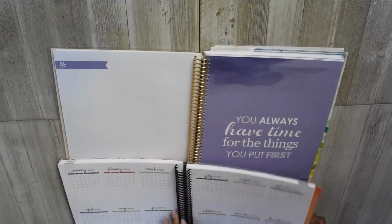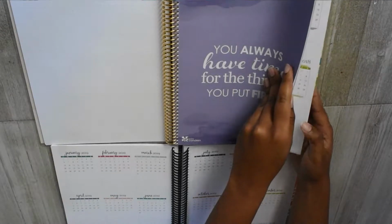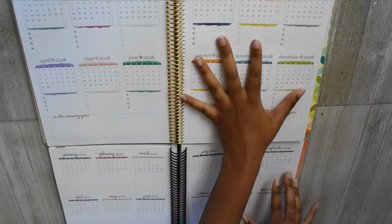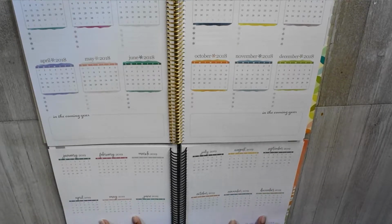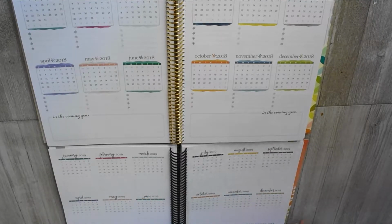And then, try to flip to it. Okay, then they have your yearly overview for the following year. So this one has 2018 and this new planner has 2019 in it. Here you still have your in the coming year boxes down here, plus your bulleted points underneath. They did take away the asterisks and just give you regular plain circles. I kind of missed the asterisks on this one. It was like a little touch, but I can understand why they did it.